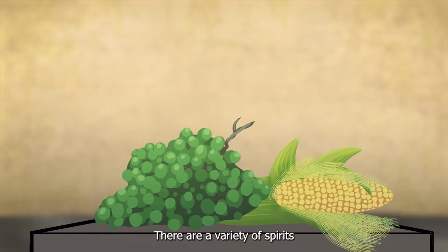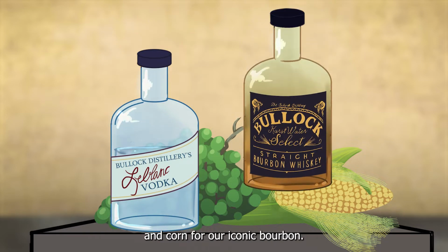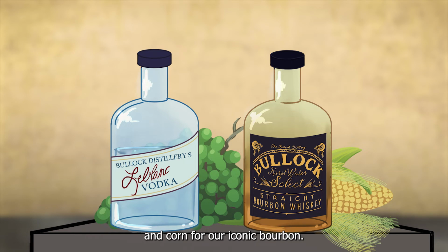There are a variety of spirits that can be produced through distillation. For instance, the Bullock Distillery uses grapes for our smooth, high-purity vodka and corn for our iconic bourbon. Malt and yeast are fundamental ingredients to the alcohol distillation process. With this in mind, we will show you an in-depth demonstration how we curate our specialty vodka with the help of natural science.